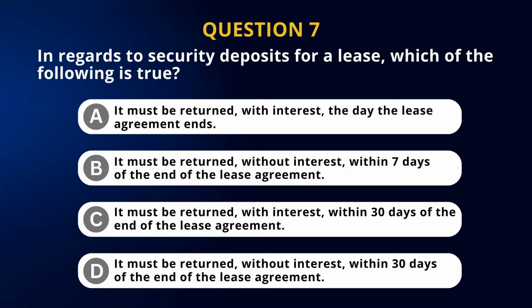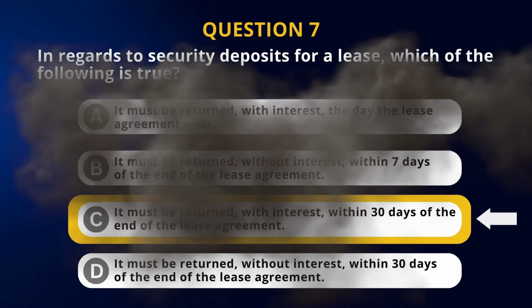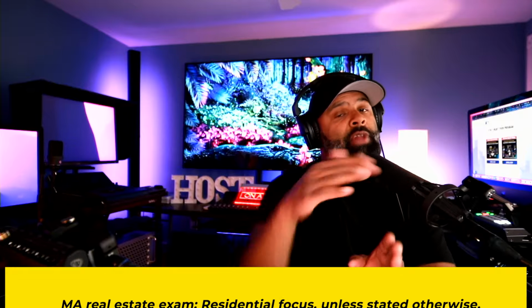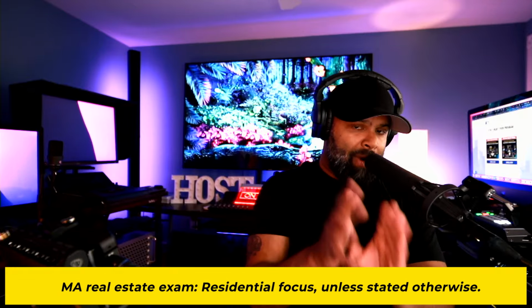And the answer is letter C, it must be returned with interest within 30 days of the end of the lease agreement. So here in Massachusetts, residential leases. Now, let me just explain upfront so that students, when you're studying this stuff, here in Massachusetts, with landlord-tenant, all of that stuff specifically, unless otherwise noted, is going to be about residential rentals. Okay, so this is all about residential rentals.